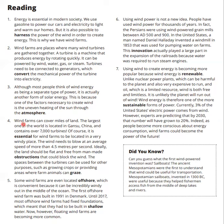Section 4. Wind farms can cover miles of land. The largest one in the world is located in Gansu, China, and contains over 7,000 turbines. Of course, it is essential for wind farms to be located in a very windy place. The wind needs to blow at an average speed of more than 4.5 meters per second.